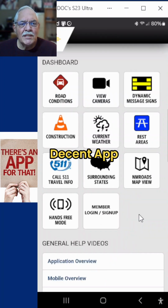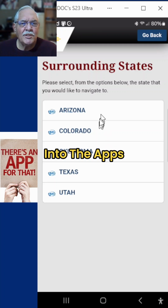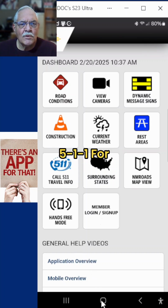So a pretty decent app overall, and it even has surrounding states, which will launch into the apps for those states or their website. If it's an app that it links to, then you need to have that app installed on your phone. So New Mexico, not too bad. Our first visit with it was not as helpful, but as we played more with it, we found that it's pretty good information. And you can even dial 511 for travel info straight from the app.